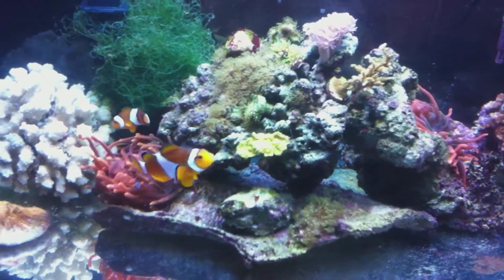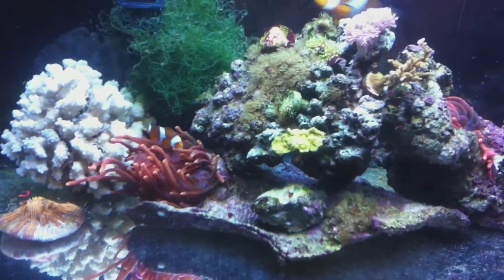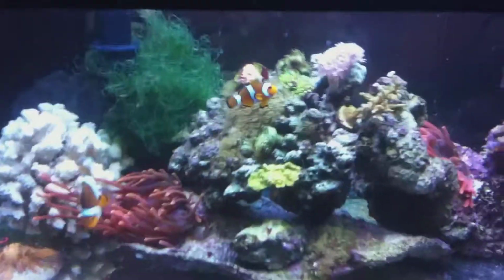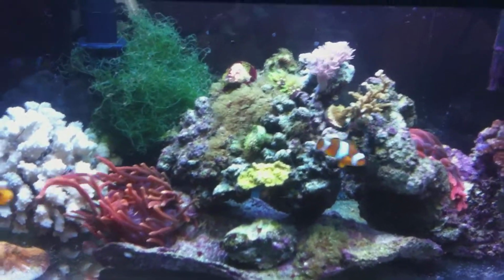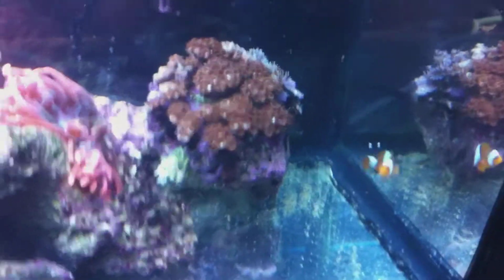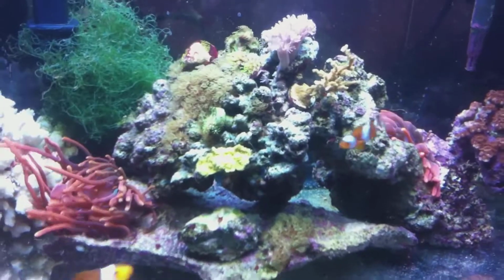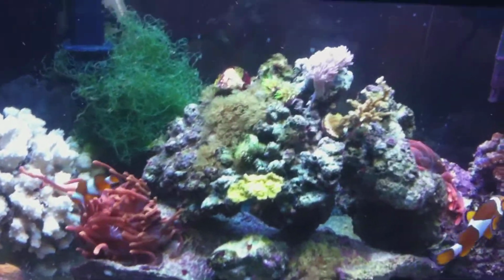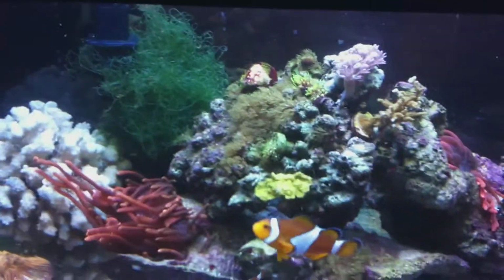Hopefully you guys have enjoyed that. This is for those that didn't know: it's only a 20 gallon, so it's considered a nano. I'm still going to put frags in here. I've got various frag racks and suction cups for frag mounts. Once that filter's gone and I get the new light going, I'm going to do that. I have been selling off a few frags, and the people I've sold them to seem to enjoy them, so might as well.